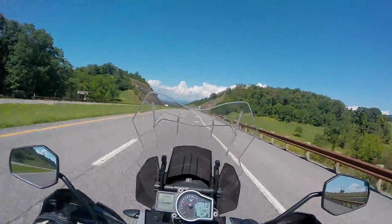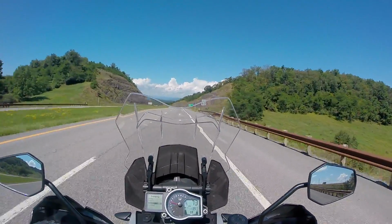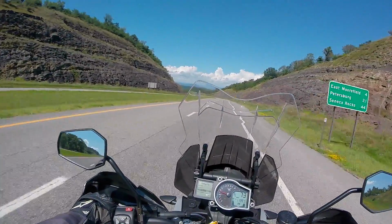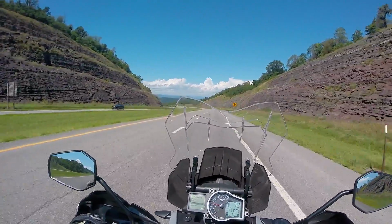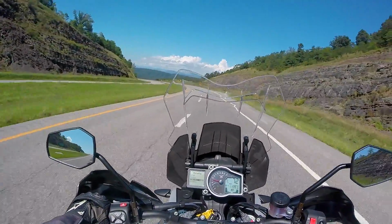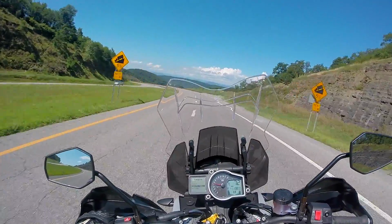Currently riding on a road we call Corridor H, not too far from Moorefield, West Virginia, and you can tell this is just one of the most beautiful parts of the country there is, which is why I like to ride out here.